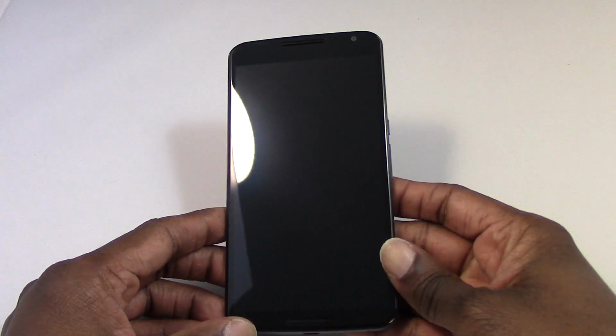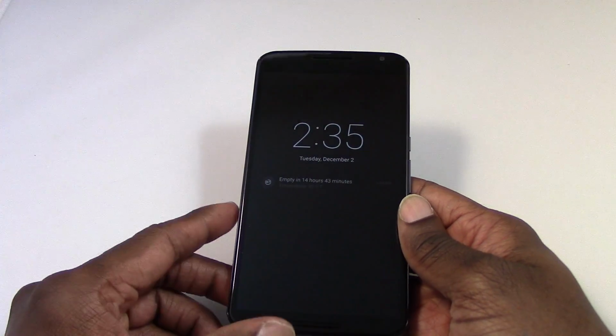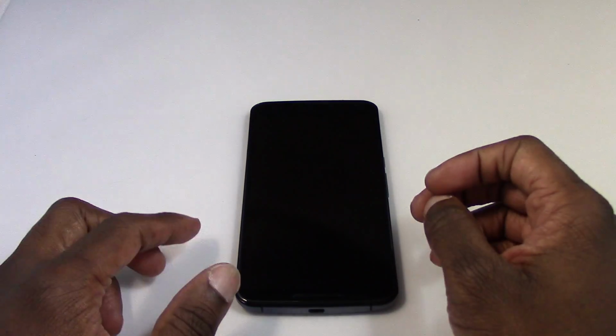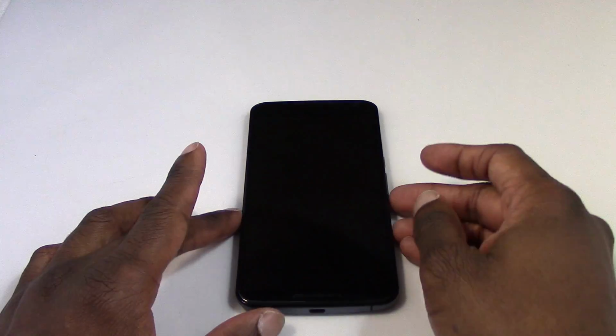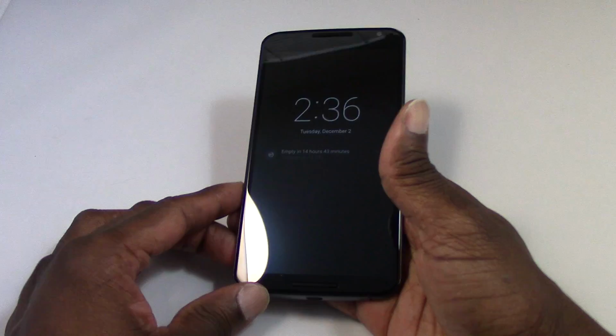Okay, here it is, the Nexus 6 Nexus phone. I love Nexus phones. I love the feel of the phone. It's big, but big phones don't really bother me. I've got long hands, so I can hold them pretty good. I've had every Galaxy Note all the way up to the Note 3. Gonna be getting a Note 4 soon and do a review on that. But anyway, this is a Nexus 6.